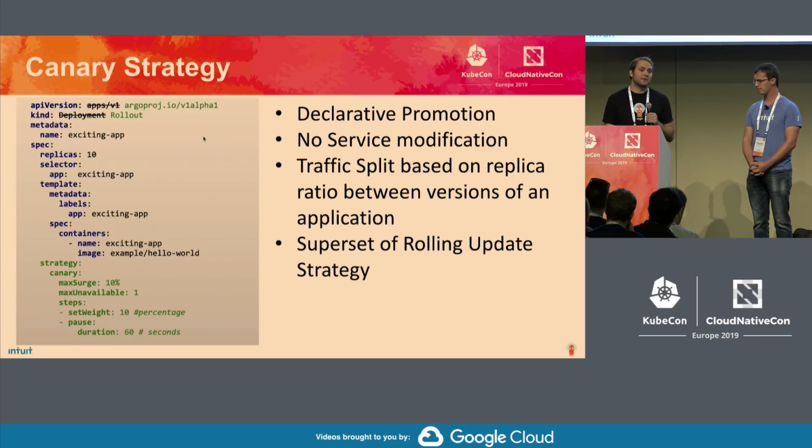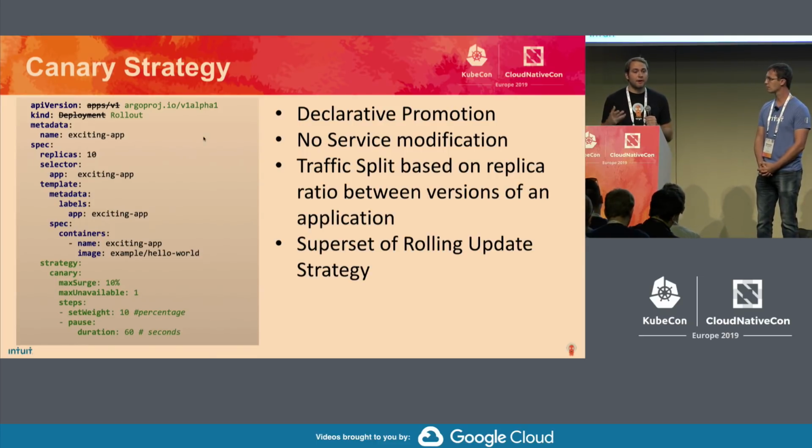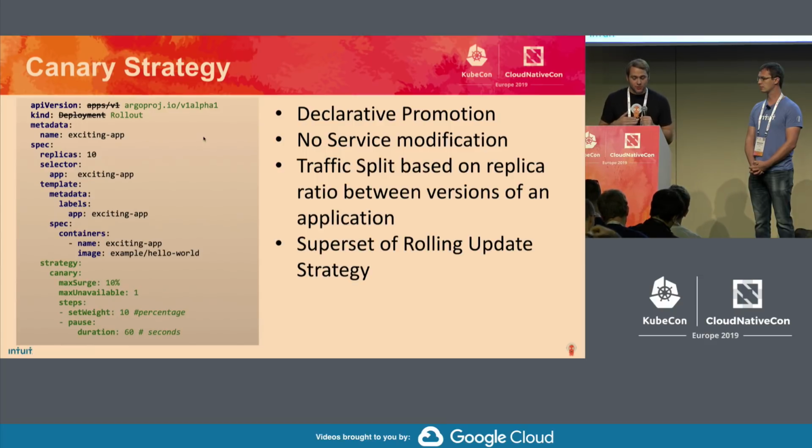Or you can have a step that will pause your rollout for either a predetermined time or indefinitely until an external force says that it's okay to progress. And so with this, we don't modify a service, because we want to be able to send traffic to both versions. And at the moment, we don't use a service mesh. We're using just pure the replica count ratio. So we are going to scale both the canary and the stable replica sets to reach the ratio listed in the canary steps.